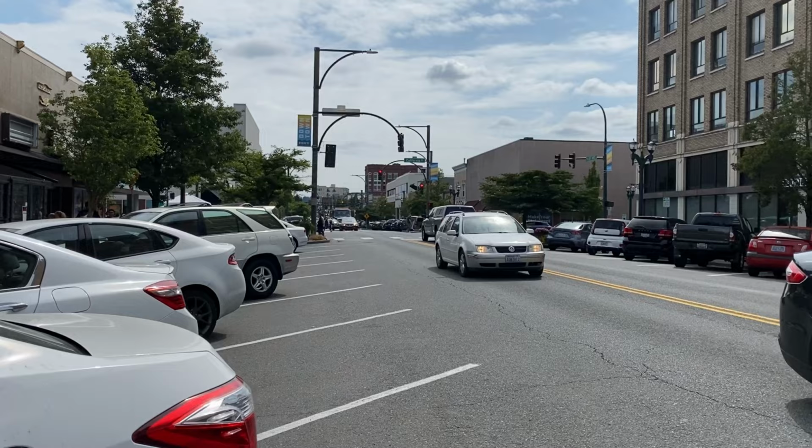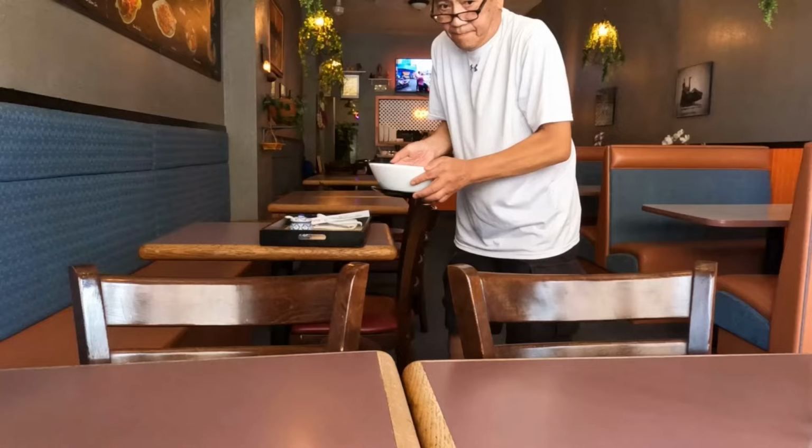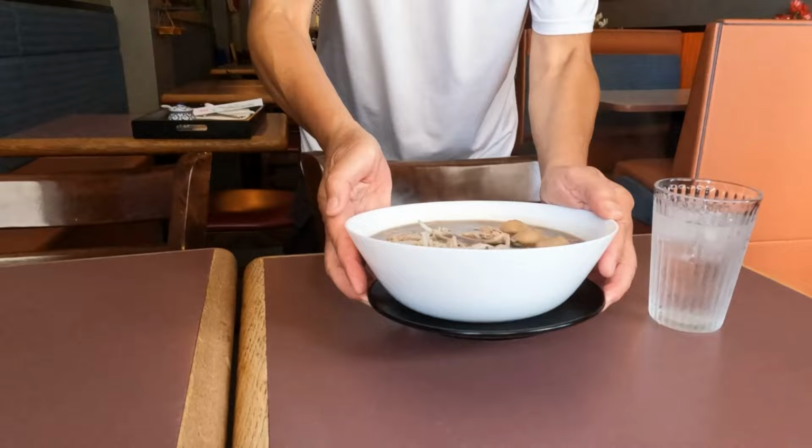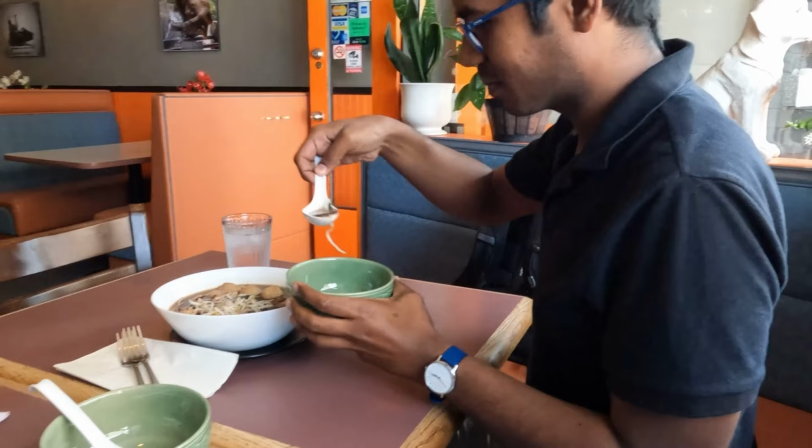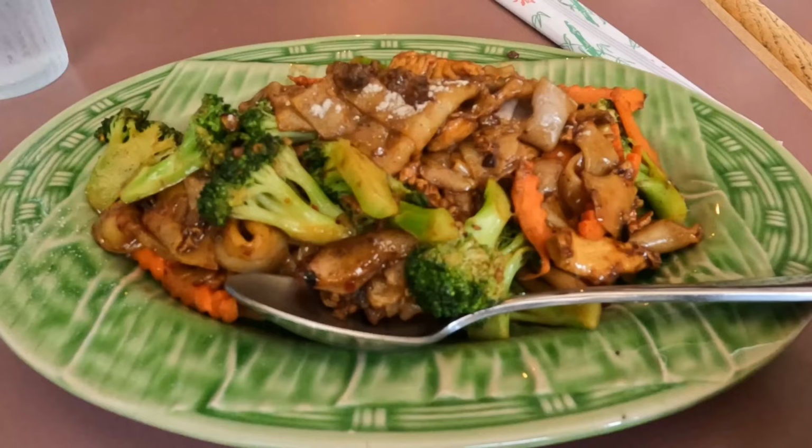By the time we reached Everett, we were quite hungry, therefore we decided to eat first before heading to the Funko headquarters. We visited a newly opened Thai restaurant called Rum Thai, where we ordered pad see ew and waterfall noodles. Both the dishes were delicious and we highly recommend visiting this place.